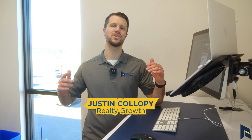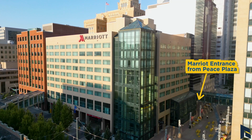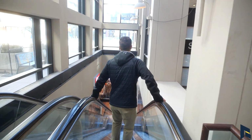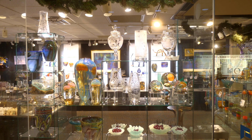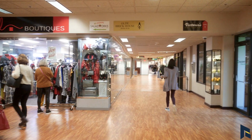Hey, welcome. I gotta show you another listing that we have. This one is in the subway of the downtown area. And if you're not familiar with the subway, it's a whole hallway full of different businesses, art galleries, restaurants, and convenience stores that you can use while you're visiting the Rochester area, visited by thousands of people every week. And in there, we have what used to be a bank.